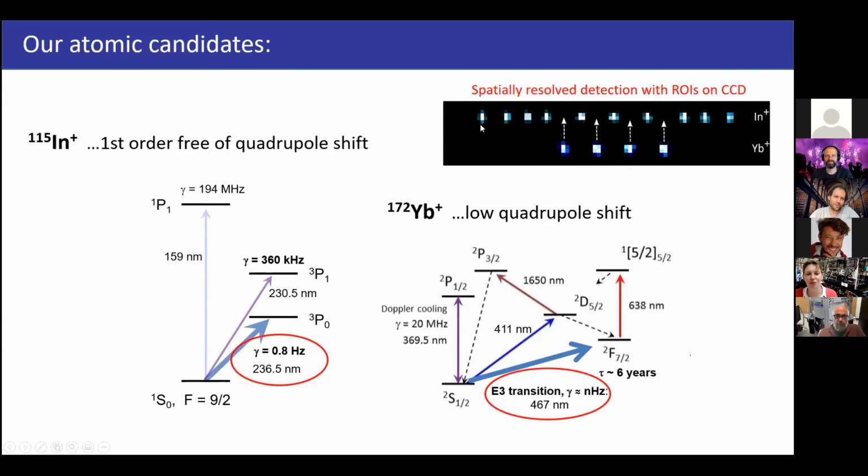Here we have indium ions that are fluorescing at 230 nanometers, and ytterbium ions that are fluorescing at 370 nanometers. And with some clever imaging system, we managed to have a very sharply focused image of both ions at the same time. We just displaced the image a little bit, but the ytterbium ions would actually sit directly here in between the indium ions.